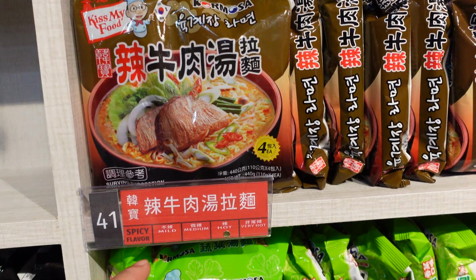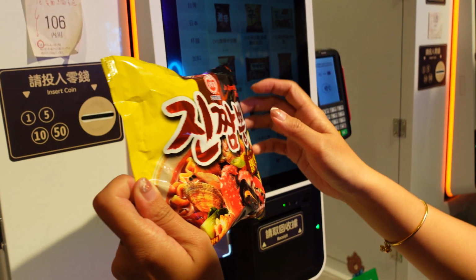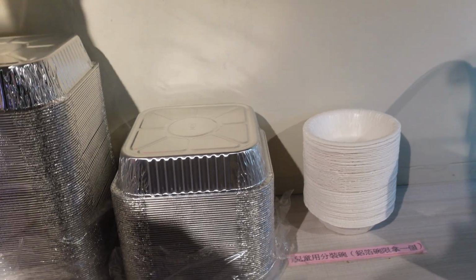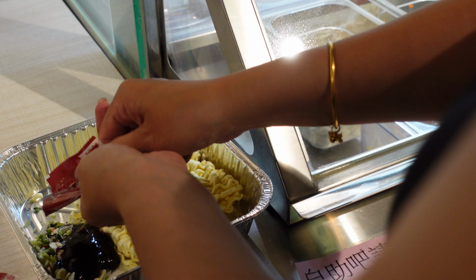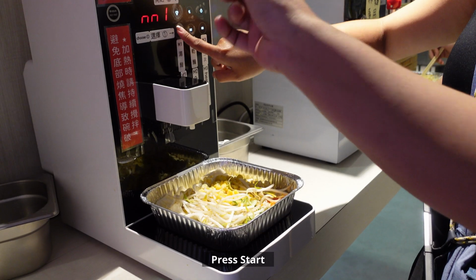So this is the spice level. You have to pick your own ramen and go to the machine and choose what you have picked and pay, which is pretty lame in my opinion because you can just randomly choose anything. No one is checking you. Then you pick up all the utensils and whatnot and you open up the ramen and pour everything into the aluminum foil container, and then you proceed to the free flow vegetable section to pick your own vegetable.